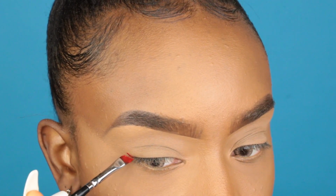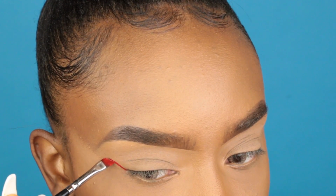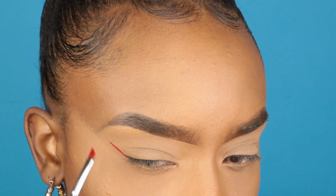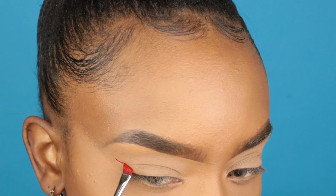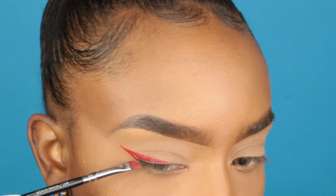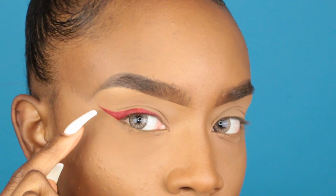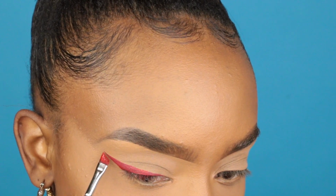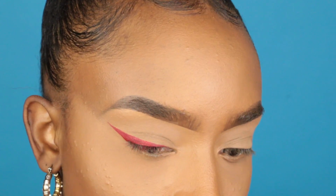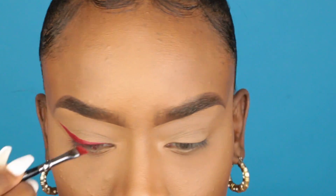And I like to start at the base or the corner of my eye and then kind of drag it upwards like that. Then I'm just gonna pull it down like that. Then I just go in and fill in the bottom part. And I like to do the very end of my wing last because I have less product on my brush. And it doesn't make it look super heavy at the end, if that makes sense. Make a little line like that. Make sure it's not even.